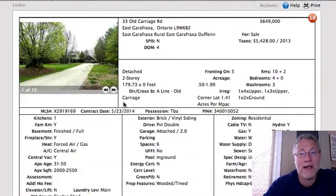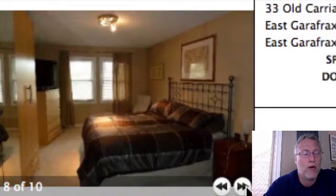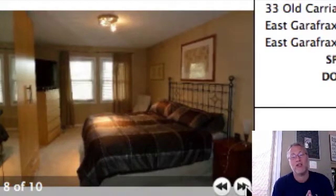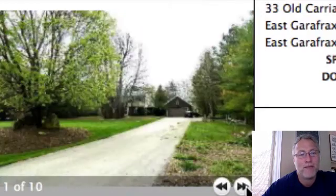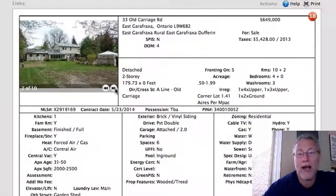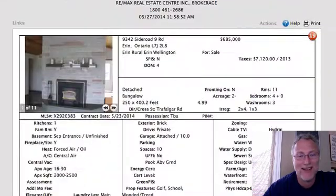33 Old Carriage, 649, and this one here. I mean, it seems to be okay. It's in East Garafraxa, which is close to Orangeville. Finished basement. It's more of an older subdivision home. Well, actually, I shouldn't say so. It's more of an estate subdivision. So basically, when I say estate subdivision, it just means you get more land, and your neighbors are further away. It seems to be okay. Yeah, I mean, really, that's really what it's going to look at.